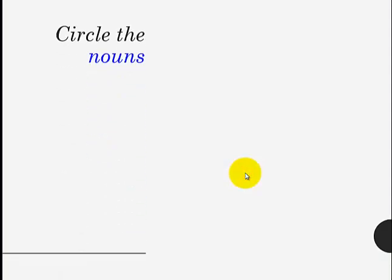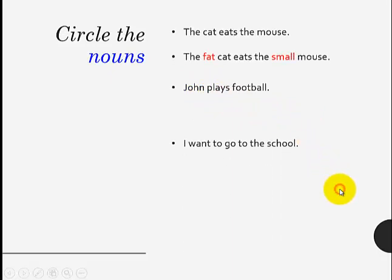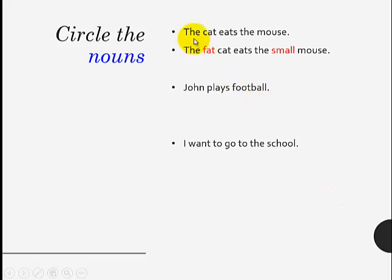Okay, now you have to circle the nouns. The cat eats the mouse. What are the nouns here? What about John plays football? I want to go to the school. Okay, so in the first sentence, the cat eats the mouse. Mouse is an animal, so it is a noun. Cat is a noun. Okay, so cat and mouse are nouns. Okay, eats is a verb.